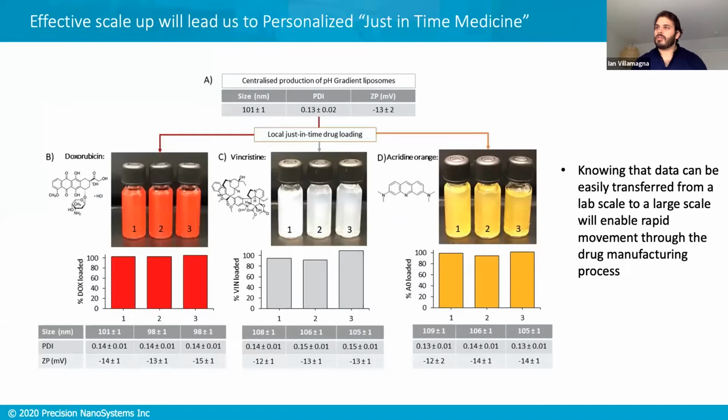I'll just close on this specific data set with what this paper described. And so, when I read this paper, what I found really interesting was towards the end, where essentially what they're saying this scale-up process is going to enable is this personalized or just-in-time medicine. So imagine you get sick, you go to the hospital, and very quickly we're able to come up with a brand new formulation that is specific to an individual patient.